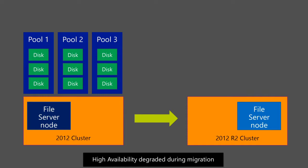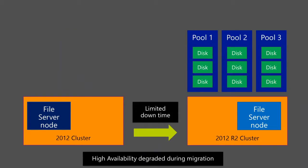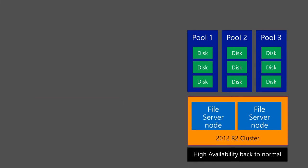You were going to use the copy cluster role wizard to basically move those pools like this. So again, there was this downtime window while those pools were offline, but it was very brief, probably, right? And then we can spin those pools back up, and since it's running, we just bring that other cluster node in. And finally, we have high availability here. So again, you can see the set of trade-offs where we had to sacrifice availability and also take some minimal downtime, but it's a strategy that's worked for some customers before.